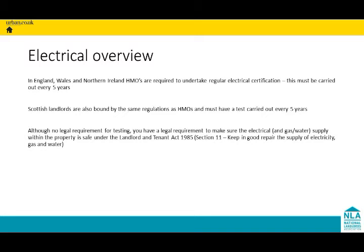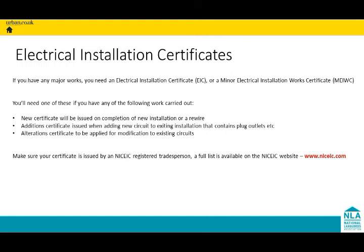It's also something, if you've had any major works done, this applies to non-HMOs, then you do need an electrical installation certificate, known as the EIC. There are various levels of certification for this sort of thing. You tend to have two categories, the EIC, as I formerly mentioned, and then the MEIWC, which is the Minor Electrical Installation Work Certificate. There are three different levels, and either certificate can apply to each of the three, so it does fragment a little bit.